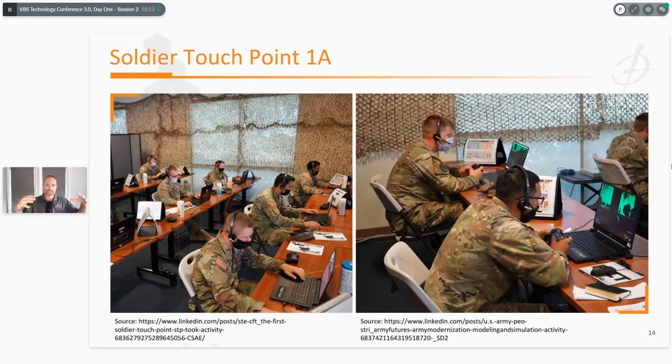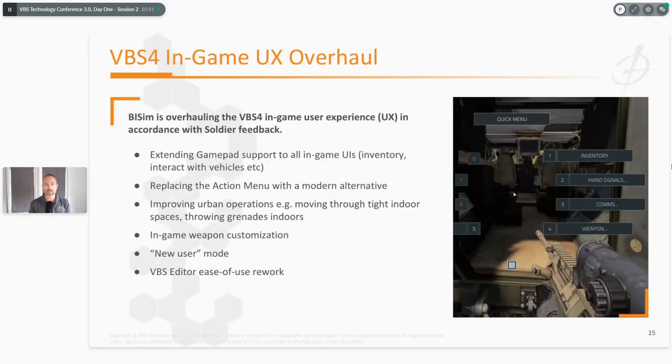Each soldier touch point kind of gets bigger and bigger, and it's quite an exciting project to be part of. One of the things that surprised me about this project were most of the soldiers preferred to use a gamepad, an Xbox controller, as opposed to keyboard and mouse. And that's just one example of the way that TSS TMT is shaping VBS4.